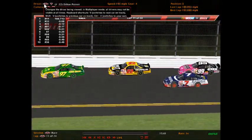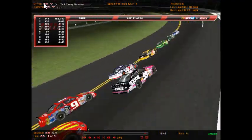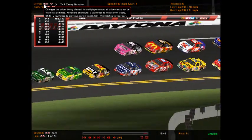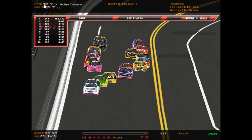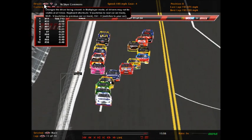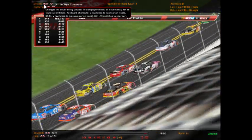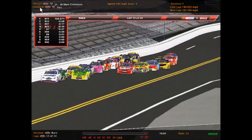So the front 4 cars trying to break away here. Here comes the 7 car to the low side of the racetrack here. Casey Nanico to the low side of the track as he'll take 5th position away from Osborne. And right behind him, the new ride for the season for Sky Commons in the 9 car. Last season he drove the South Point 62 car, now switching from Chevrolet to Ford. This season he's driving the Melling Racing Ford.